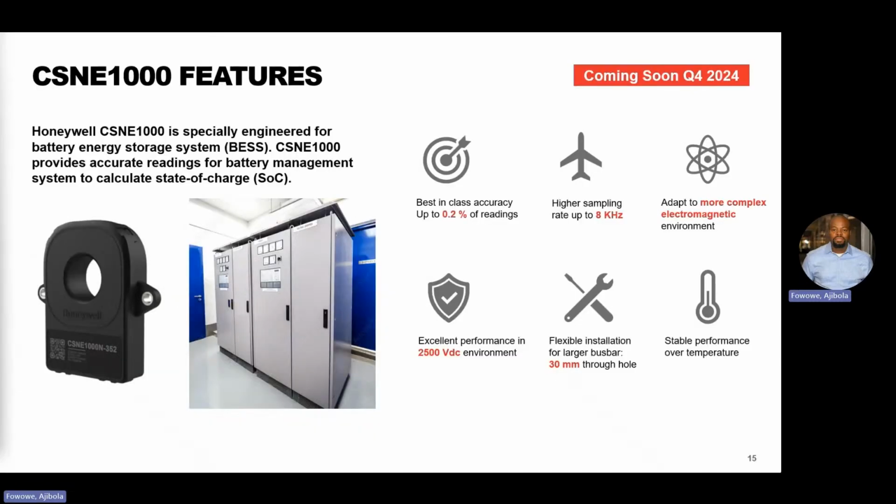Now I'm happy to speak to a current sensor that Honeywell is going to be introducing to the market in Q4. We expect to launch this product into the market in the next 1 to 2 months. We have samples available. We've gone through the full qualification, and we can provide samples to customers. You can start designing this into your different applications, but this will become available for purchase in the next 1 to 2 months. But we're happy to provide these samples for initial evaluation. If you have any questions, you can reach out to your Honeywell sales rep. They'll be able to support you with anything you need.